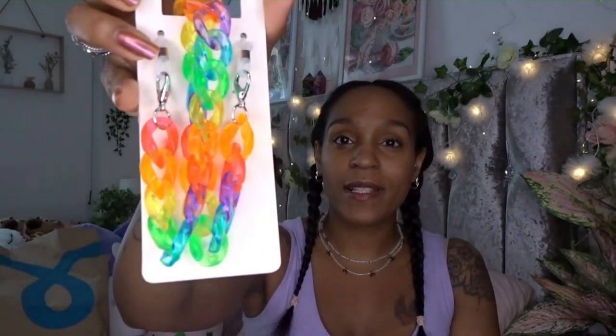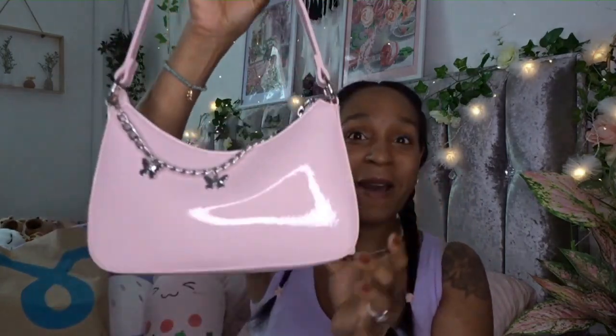These are meant to be, you can use these for anything really. It says glasses, a bracelet, necklace, or use it for your mask. But look at these colours, and they're in the pride section, guys. These were £3, and I just couldn't resist. How gorgeous are these? So I'm going to put this on with my glasses, and I'm going to rock it.